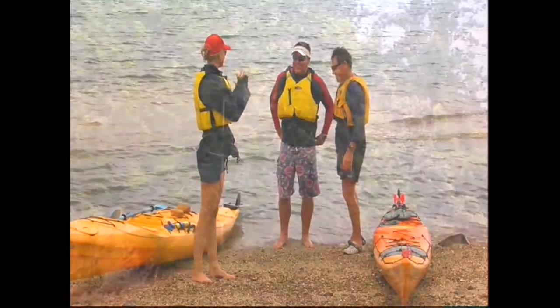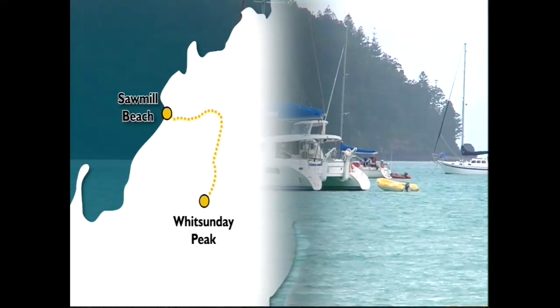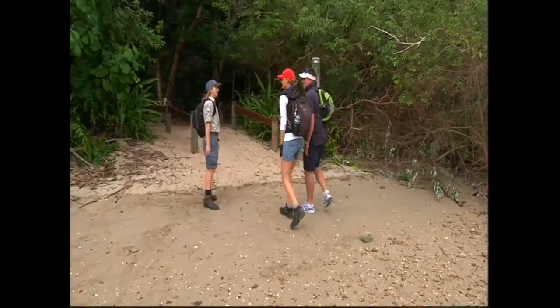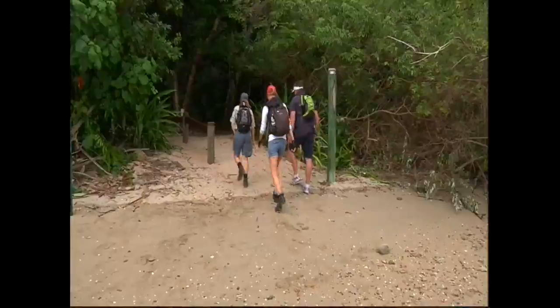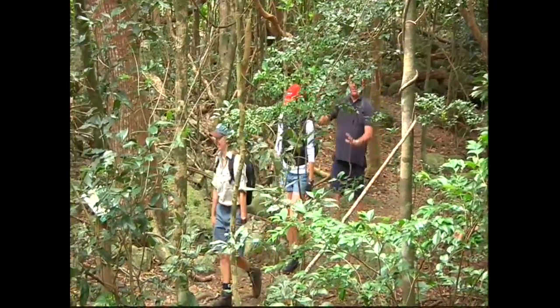That was great. Sawmill Beach is also the start of our final walk along the Ngaro Sea Trail, the 5-kilometre return hike to the summit of Whitsunday Peak. This is steep enough. Yeah, are we there yet? Ready for the walk? Ready for the walk. Let's go. And after a quick change of clothes, we meet up with local ranger Jay Molosky.